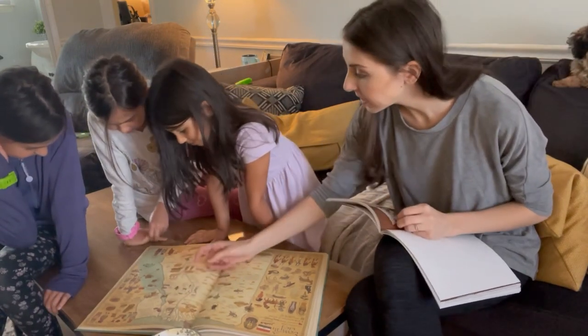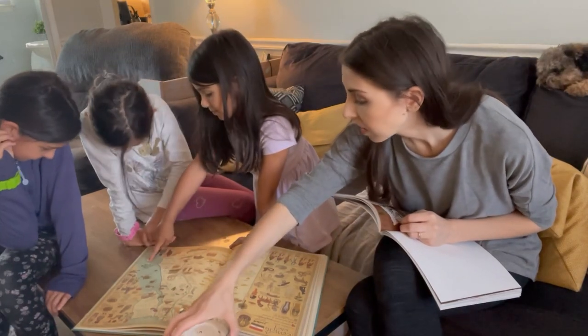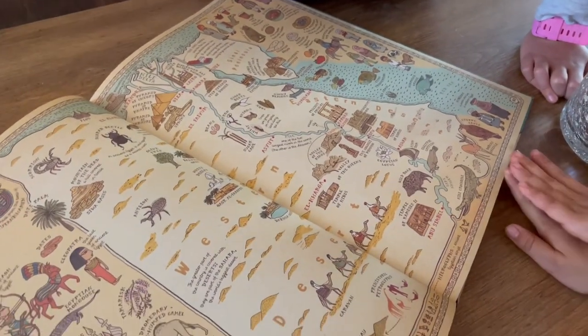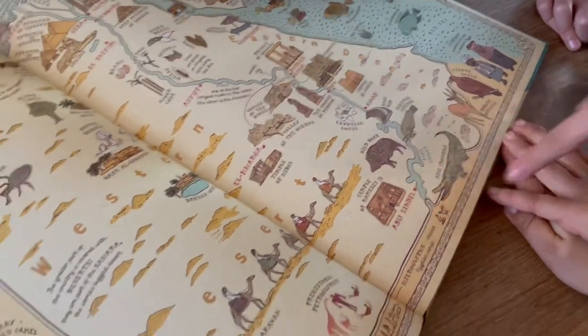Right here. Lola, find the Red Sea. You just point to it. Here you go. Find the Red Sea. This one just... Alexia Grace, find the Nile Crocodile. Nile Crocodile. Very good.